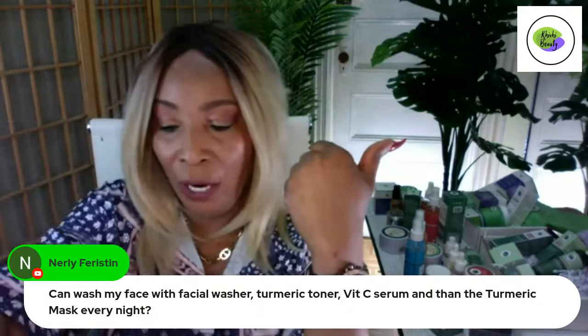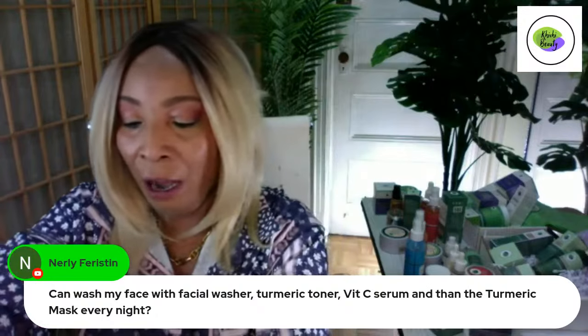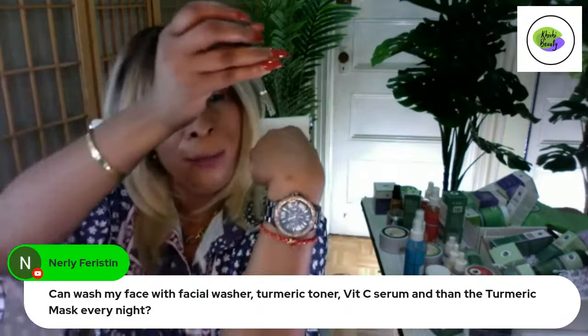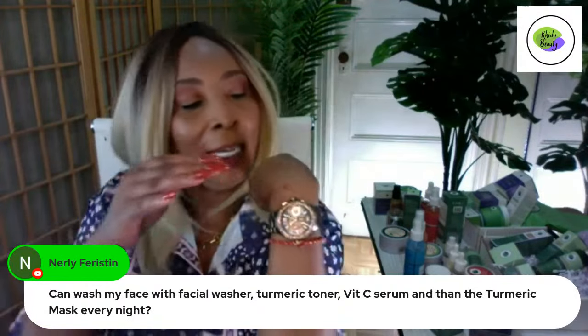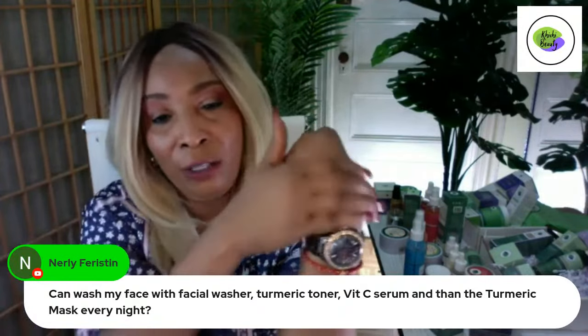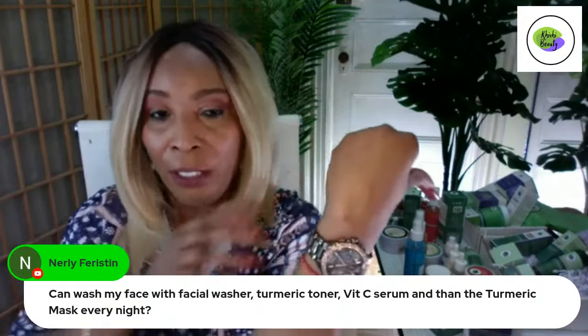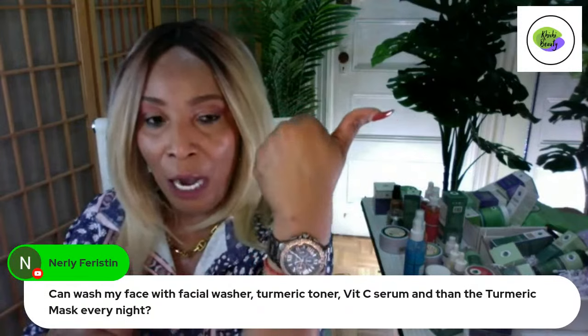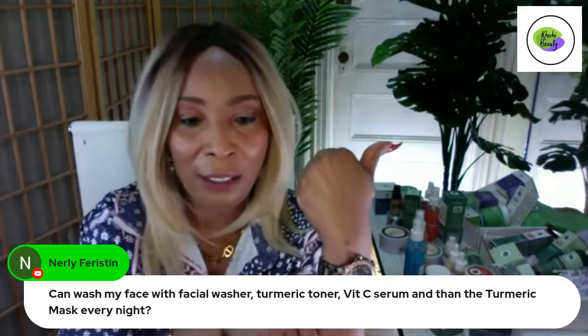So that is the toner on my face, and I'm just going to come in and take a little bit of a serum, because that's how you layer product on the skin. So I'm just going to put one drop of my hyaluronic acid. You can use a turmeric serum, which we have, or you can use any serum. So now I have the toner and the turmeric serum on my skin. Now, what else is going to be there?